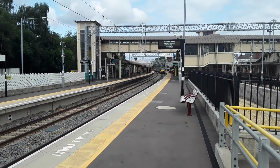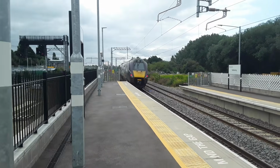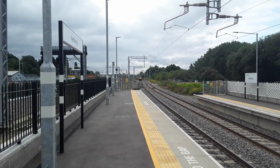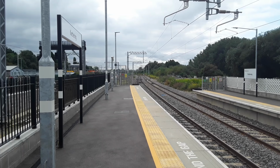Okay, passing through now is going to be 220010 for East Midlands Railway, working a service from Sheffield to London St Pancras. I do love as I round that bend, they start accelerating.